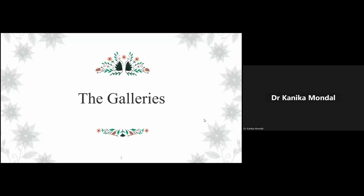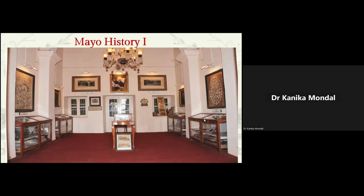So I'll be sharing some slides of the galleries, not all, but some of them. This is the main Mayo History Gallery. We have three galleries on Mayo History, which has a lot of archival material like photographs, letters, and correspondence between different faculty members over the years, even the British when they started. It was all British faculty till 1947, with very few Indian faculty members. It was completely a British initiative, and that's how the school flourished over the years, and eventually came down to the Indian princes, who took care of it.